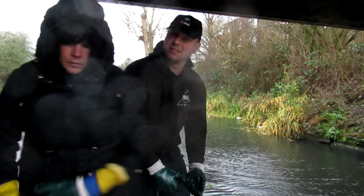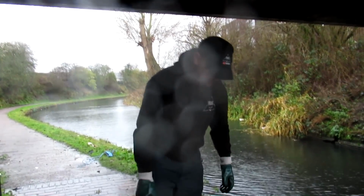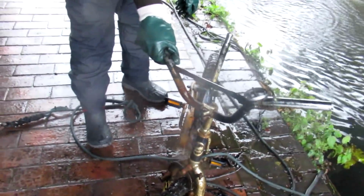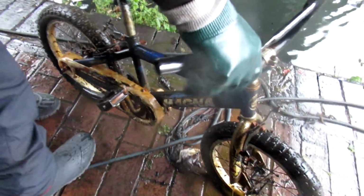Guys, I've had easily 10 bikes out in the last two weekends. Let's have a look. Just take you off the stand, guys. It's not a rider, unfortunately, unless you like sharp things. There you go, little kiddie's bike. Pull that from the other side of the cut out there.